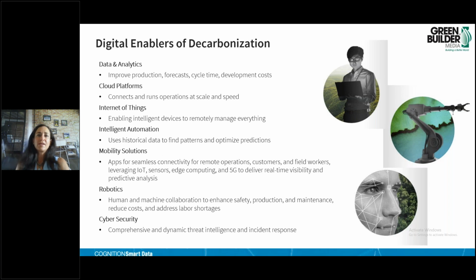Certainly cloud platforms are enabling us to connect and run operations at scale. The Internet of Things is connecting everything so that we can manage everything remotely. Of course, we've got intelligent automation, which uses historical data to then do predictive analysis and optimize processes and systems moving forward based on that historical data. Mobility solutions, which allow us to remotely operate anything. I think 5G is helping not just with the connectivity, but with the speed piece as well. We're seeing robotics, particularly in commercial construction, replace some of the more dangerous and monotonous human scale jobs, but also enhance safety and productivity.